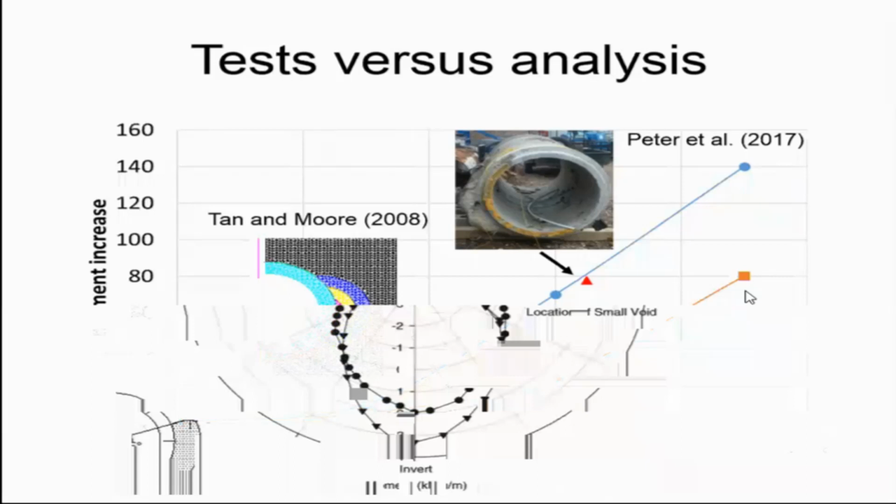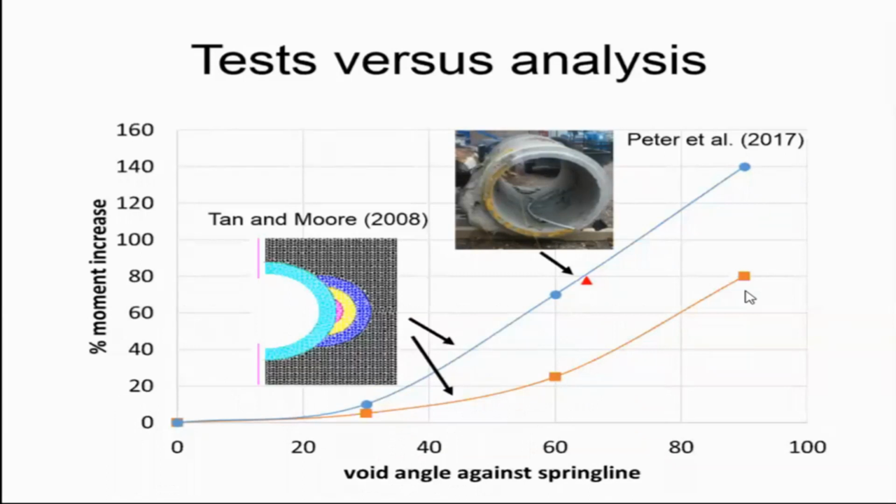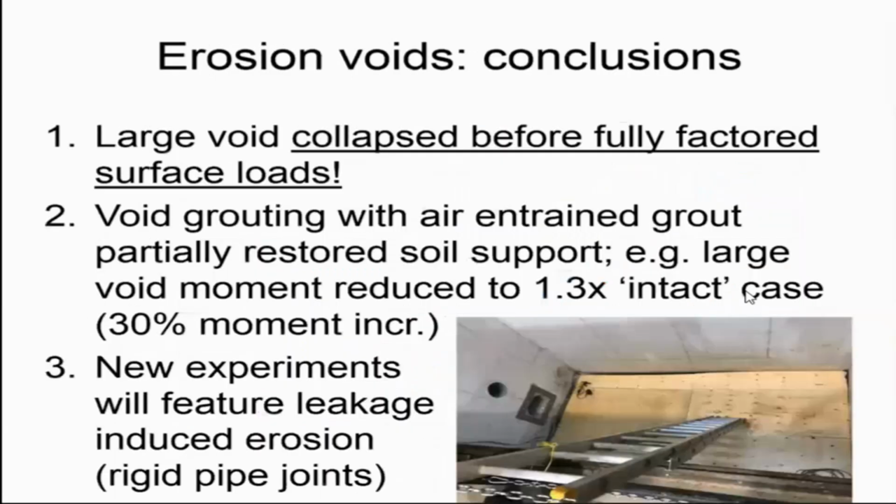Now, it's a different type of loading condition. Jean's was for earth loads. This is for vehicle loads. But it's, you know, it's sort of similar, and it's sort of giving us some confidence that maybe we can estimate what the impact of the erosion void would be on the damage to the pipe.